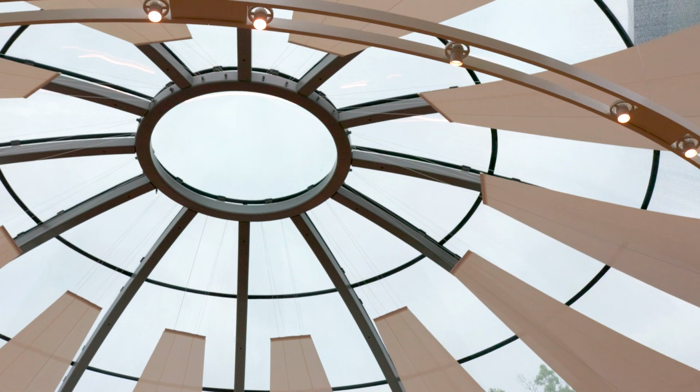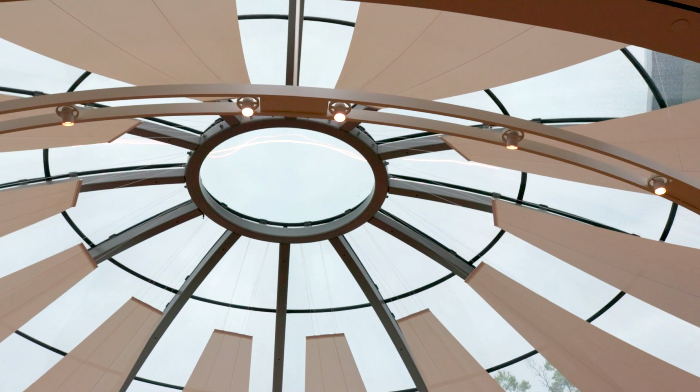When I walk into the dome, these shades are awe-inspiring. Typically, shades are meant to be shrinking violets, and these certainly are not. I was able to go by and see it after the fact. You guys did a great job. The team here did a great job.